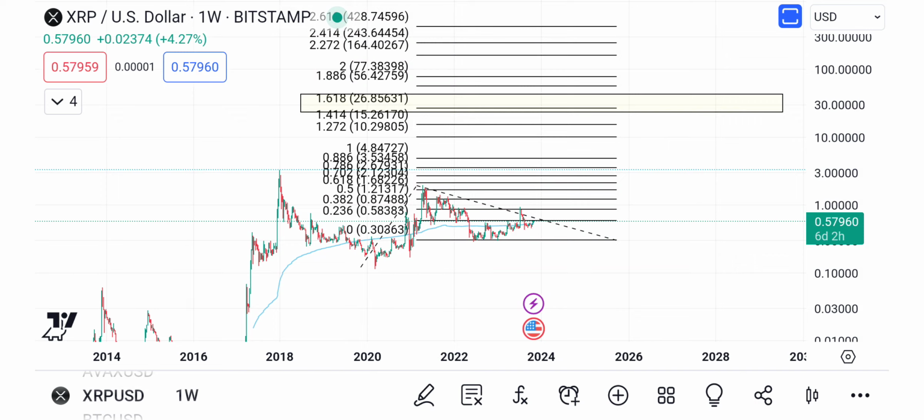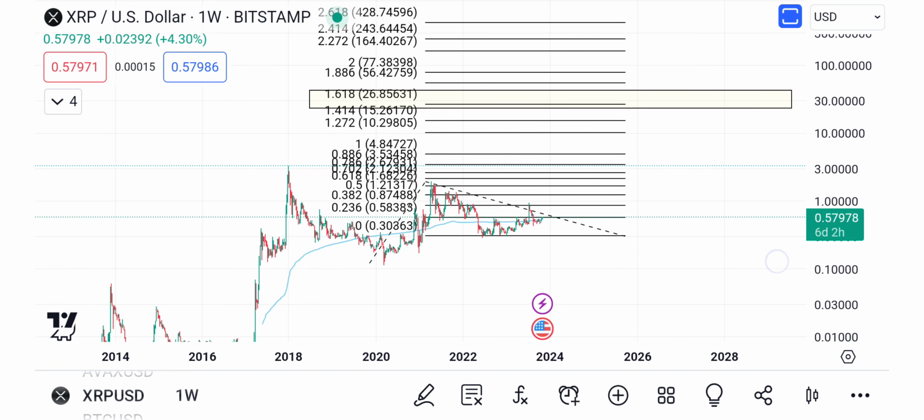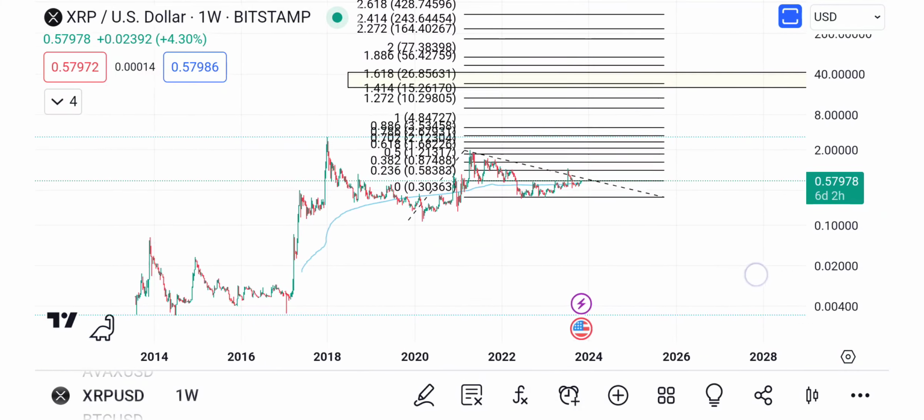I love XRP and everything it stands for. We're talking about the Federal Reserve and all the money. Yes, it's definitely possible, even higher than that. But talking strictly from a technical point of view, $26, $27 is definitely reasonable. Now, that would be the higher target, and that would make sense, right?